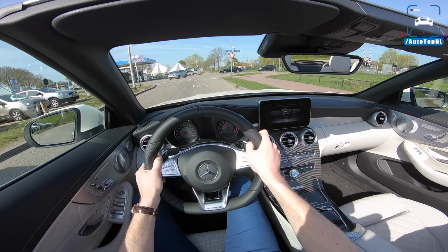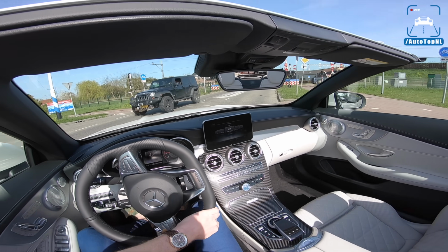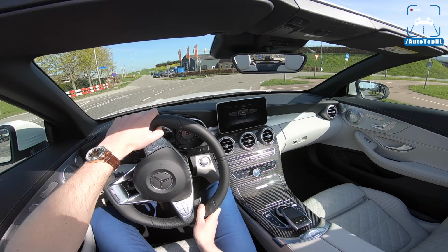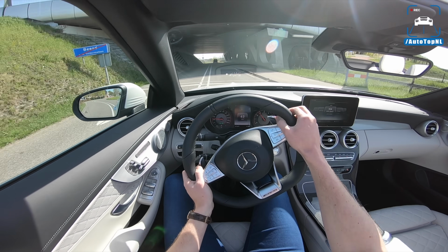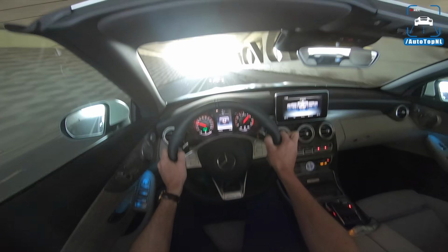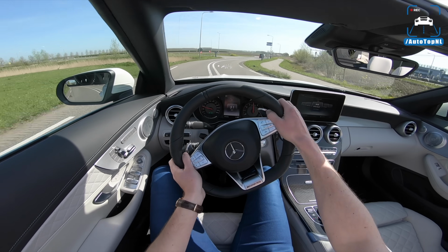Oh man, what an awesome car. Why haven't we driven this as a convertible yet? I mean, what were we thinking? Tunnel again. Oh, that's nice.